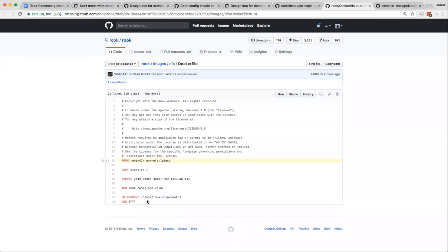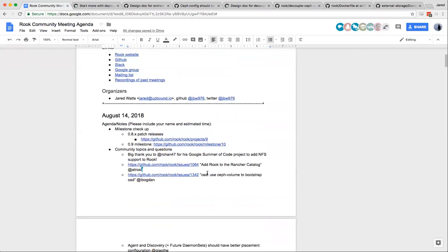And so that's the step that we'll have to take too, is create the NFS repositories on Docker Hub so that the NFS container image artifacts will have a place to be published to. All right. Anything else anybody wants to talk about?